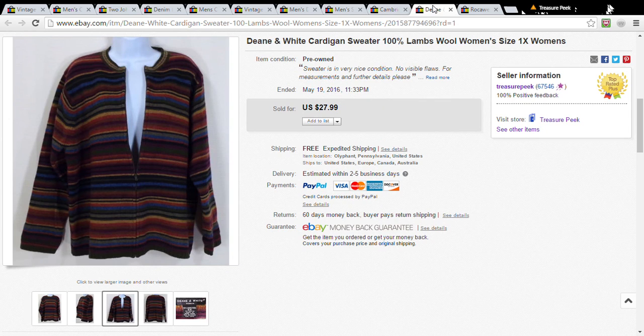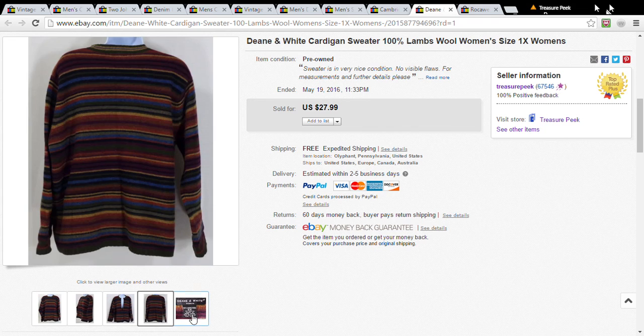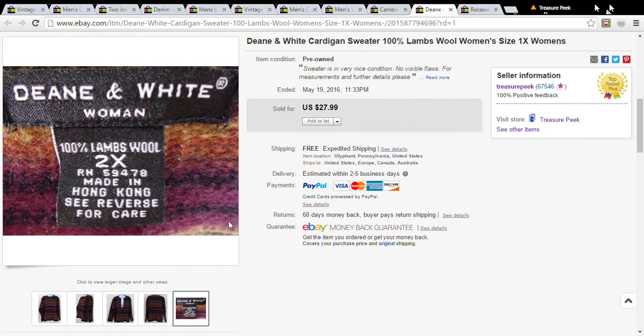Okay, this is a denim white cardigan. Same thing, nothing special, but I liked the color. It was a zipper cardigan. This is what their tag looked like. And it was made of lamb's wool, and it was a nice size. It was 2X, and it was only $1 at the Salvation Army. So I put it out for $28. Now, when I looked this up, it really wasn't getting much. It didn't have this pattern, but even the lamb's wool just wasn't great. And somebody offered me $22. So I took that, and for $1, that's great.